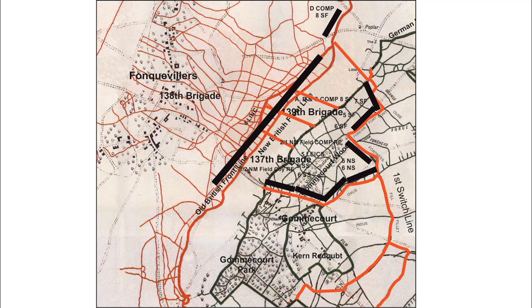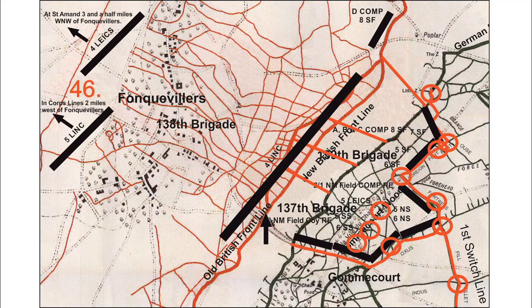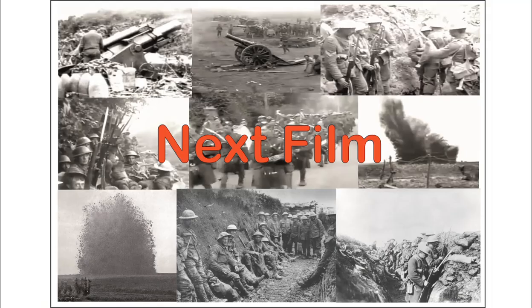After 3 hours, units of 137th Brigade will advance and launch bombing attacks to capture Gommecourt Village from the north, with 56th Division attacking from the south. After the assault, 137th Brigade will dig a trench across no man's land to set up a defensive flank facing south.